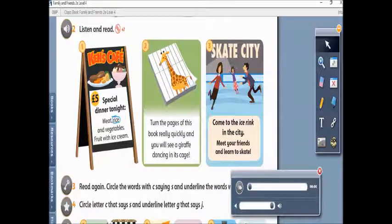Listening 47. Listen and read. Number one. Special dinner tonight. Meat, rice and vegetables. Fruit with ice cream. £5. Number two. Turn the pages of this book really quickly and you will see a giraffe dancing in its cage. Number three. Come to the ice rink in the city. Meet your friends and learn to skate.